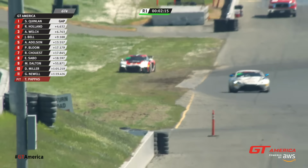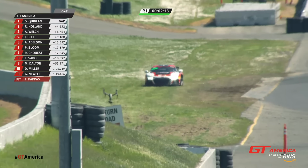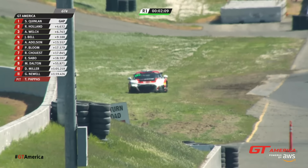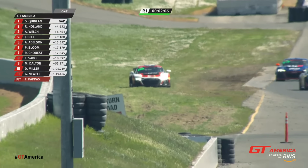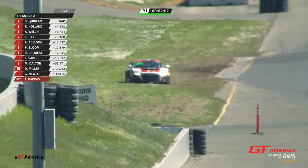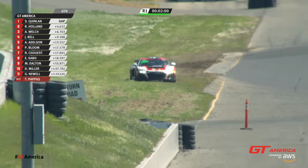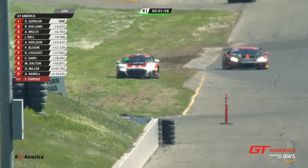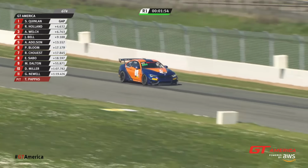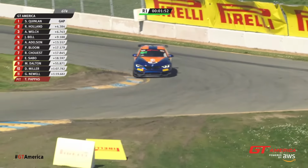Got a problem there for one of the Audis going wide. Is that Welch? I can't catch the number yet, but yeah, that Steve Cameron BMW, by the way, they're based here at Summit Point, so this is their home track. So Quinlan's got a lot of laps here. Looks like he's trying to get back on, maybe trying to get to a safe place, because that's exit of turn 7, or turn 6, sorry.